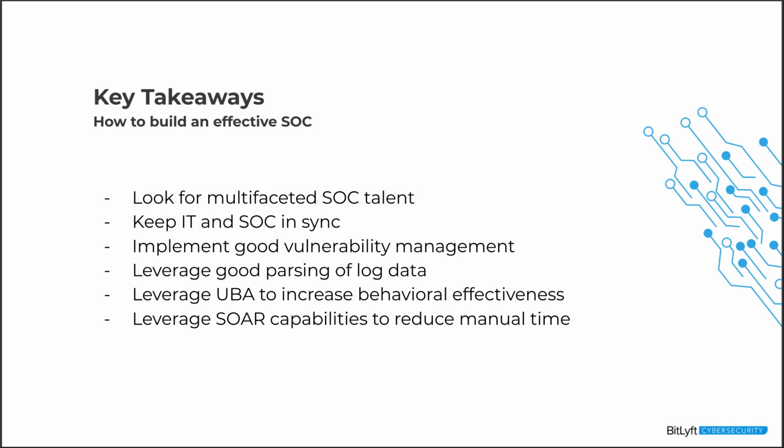When you move into a real solution that is parsing the log data, metadata and correlation is happening, you'll start to get good value alarms and alerts out of that information that's coming at you, not just putting it into a bucket. And then moving that methodology into user behavior analytics. You want to be able to increase behavioral effectiveness on the network. That includes software, hardware, and even SaaS.